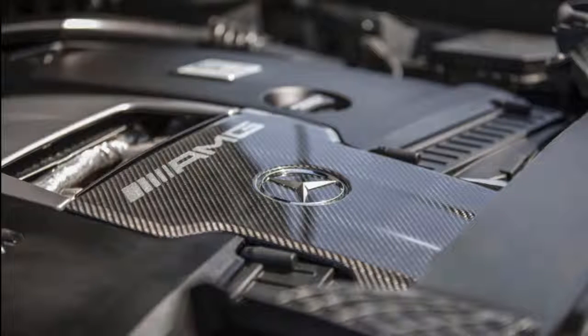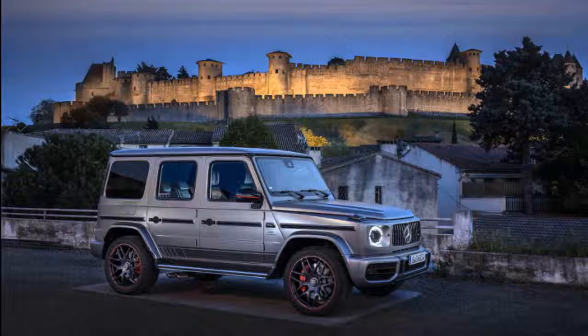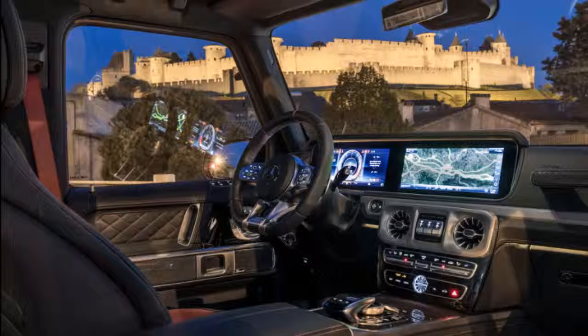The new G sits 2 inches longer and 2.5 inches wider than the last model, and has a much more rigid steel body with fenders, hood, and doors made out of aluminum. That's great for structural stiffness, which gets offset by the G-Class's extraordinary plush cockpit.